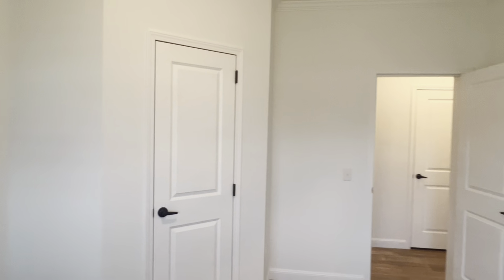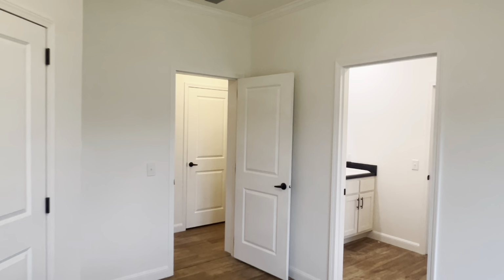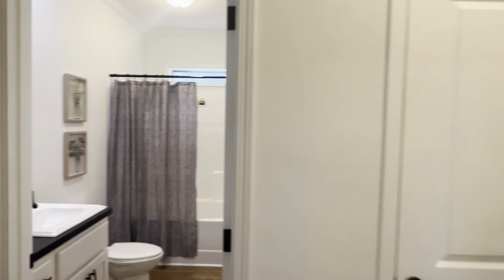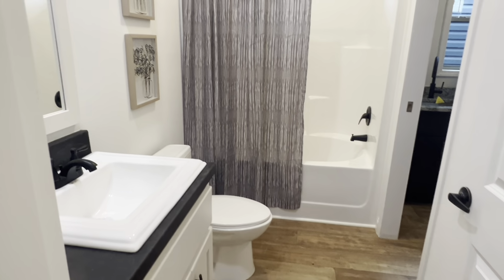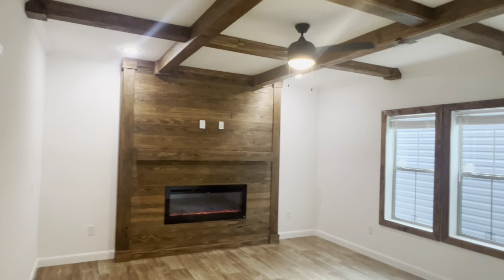Just walked out of that Jack and Jill bathroom in bedroom number two. Take a peek here at this bathroom. We'll show you more about this one here later. This is connected to a big utility room that circles back through the kitchen, so there's a nice flow to this house floor plan as well.